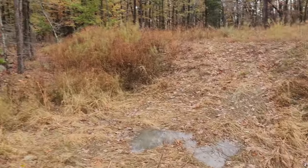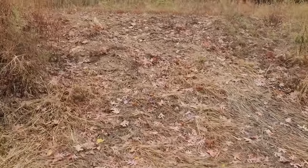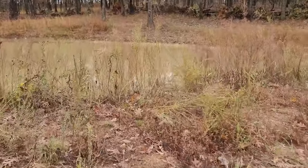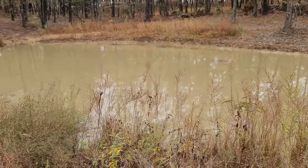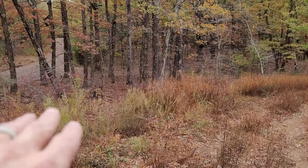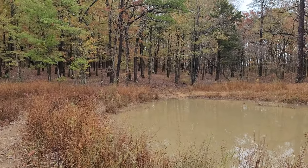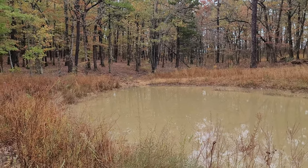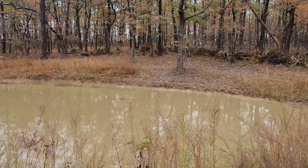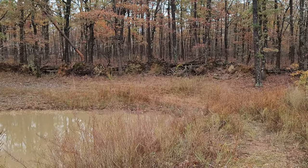Okay, pretty sure we found another pond. Let's see if I can get over there without getting my feet all wet. There is another pond. It's also a road that we passed just right over here that goes up in the woods. And you can see part of it back there. So I would imagine you could come back up in here and camp. It's like a pretty flat spot back up in there. I'm beginning to think that this pond ain't been here all that long. All the trees that's been pulled out.